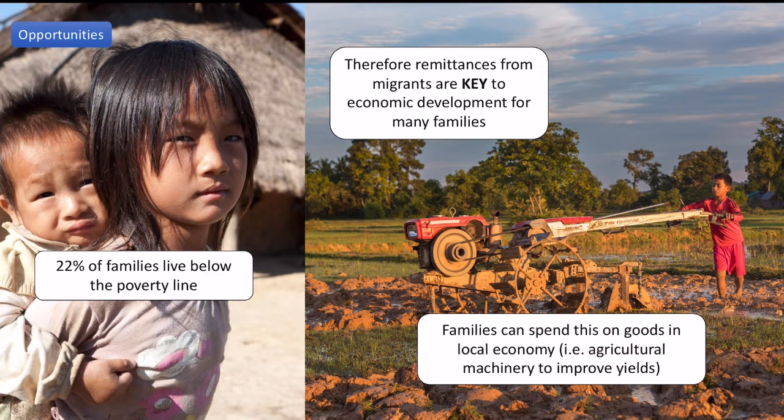And we can see that this can be spent in the local economy on goods. An example in the picture here is agricultural machinery to help people in the rural areas of Laos to improve their yields. That would make a significant amount of difference. It could also be spent on education. It could be on healthcare. Equally, it could be on products and services that they would need in the local economy.